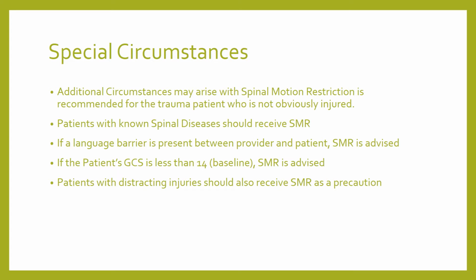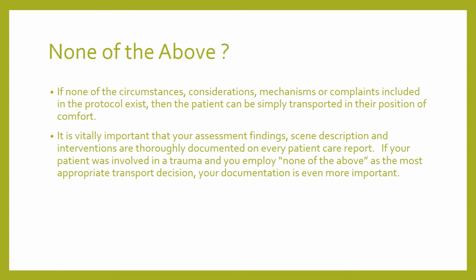A patient with distracting injuries, such as multiple fractures or other open wounds, should receive spinal motion restriction as a precaution for their traumatic injury. What if your patient has none of the above? If none of the above circumstances, considerations, mechanisms of injuries, or complaints included within the protocol exist, then your patient, despite their trauma, could be simply transported in their position of comfort.